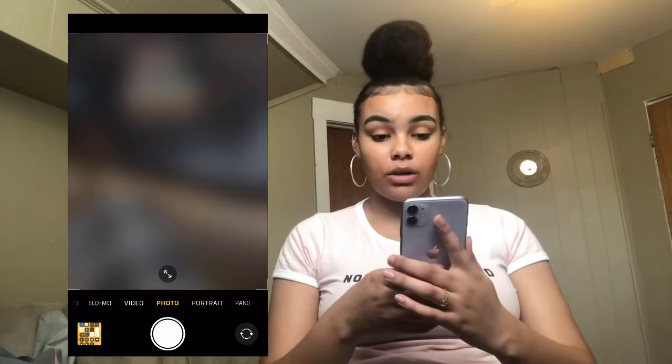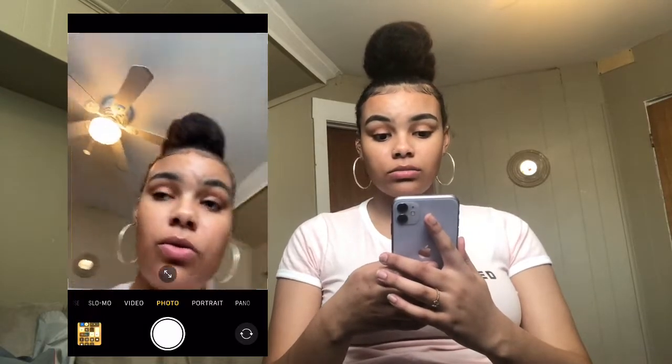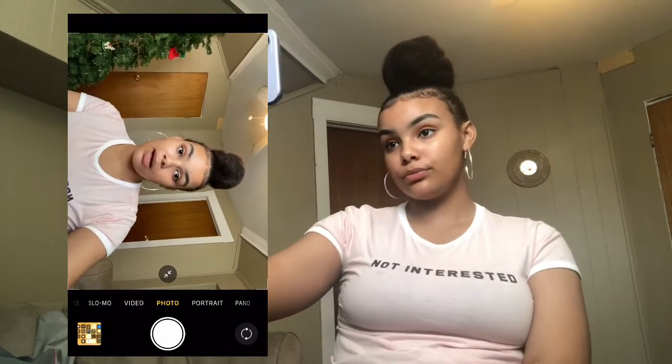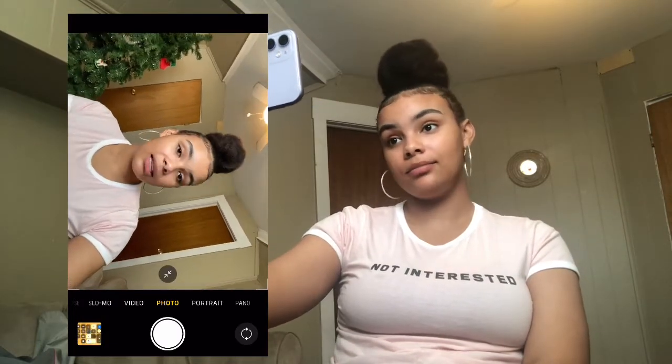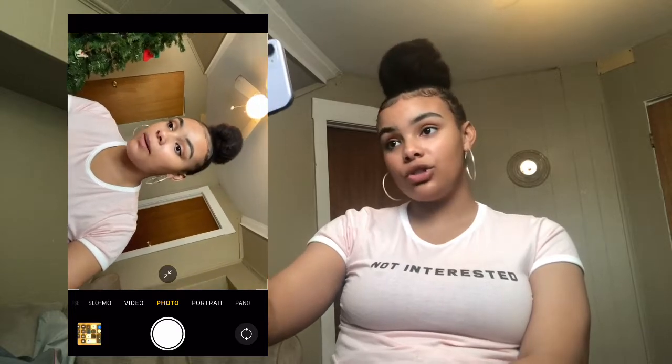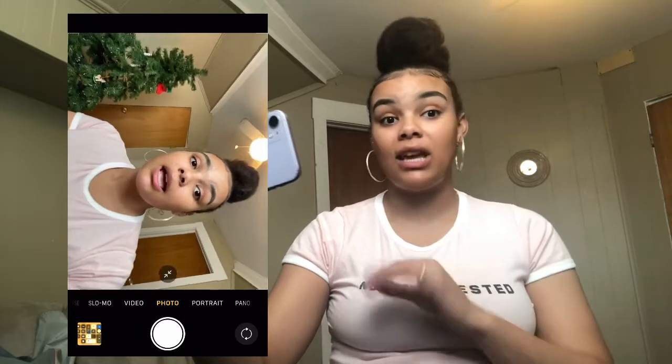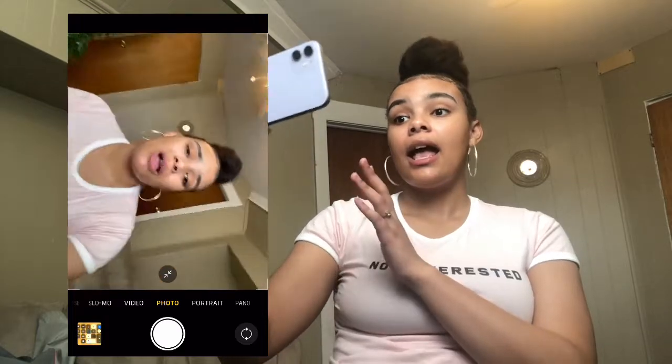Then we have the camera, and as you guys know, the camera on this phone, girl, it's bomb. I can literally shoot a 4K movie on this phone. I can freaking ask Denzel Washington, like, hey, I'm gonna be a director, I'm gonna shoot this movie. That's how clear this camera is.